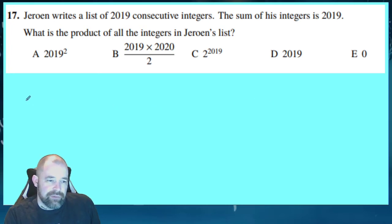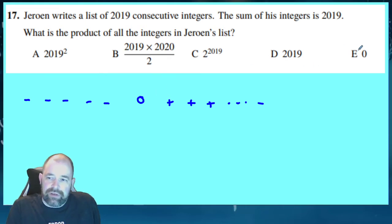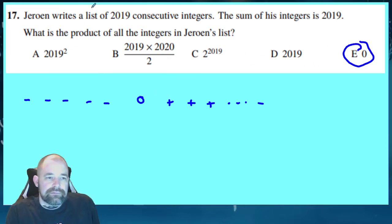So you're going to have some negative numbers, and then 0, positive, positive, positive, positive. And then the sum of these, if you've got slightly more positive than negative, will be 2019. But the product of these, you're going to be timesing by 0. So it's negative something times negative something times 0. It's going to get us 0. Yes, says AJ. That is as easy as it looks.